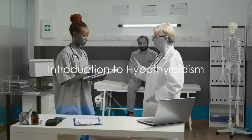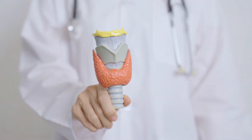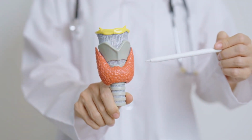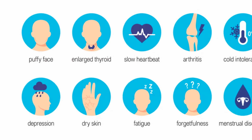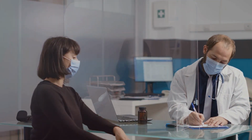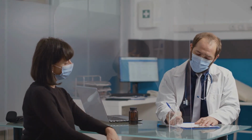Have you ever wondered how hypothyroidism, an underactive thyroid condition, gets treated? Hypothyroidism, a common yet often overlooked health condition, affects millions of people worldwide. It's a disorder where the thyroid gland doesn't produce enough thyroid hormone, leading to a variety of symptoms like fatigue, weight gain, and depression. These symptoms can severely impact a person's quality of life, making it crucial to understand the treatment guidelines for this condition.